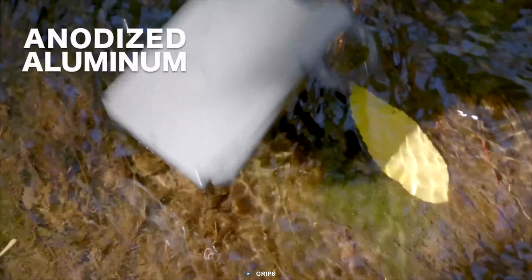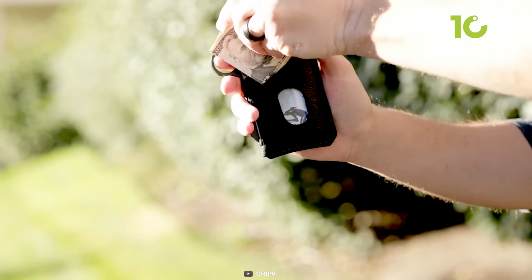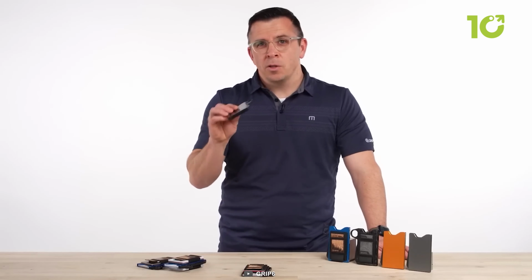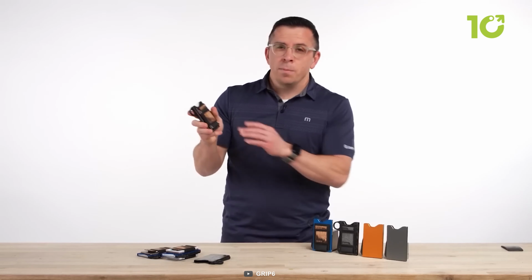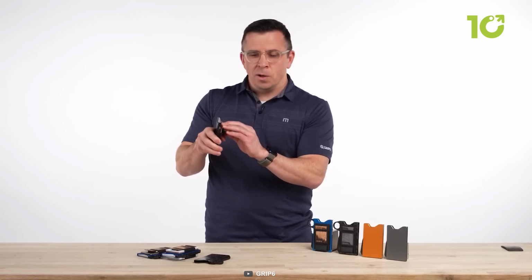Crafted from high-grade materials, including CNC machined 5052-H32 aluminum, the Grip 6 wallet is built to withstand the test of time. It's available in two stunning options, the monolithic aluminum version, exuding an air of sleek sophistication, or the carbon fiber variant, which not only offers a unique visual appeal, but is also a remarkable 37% lighter.